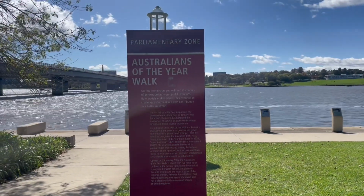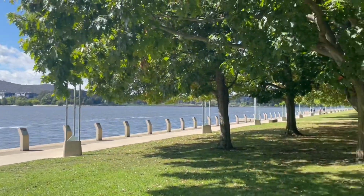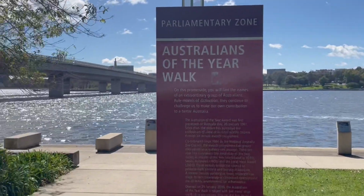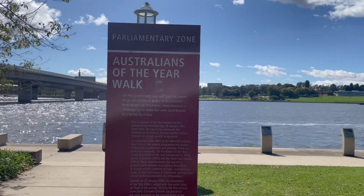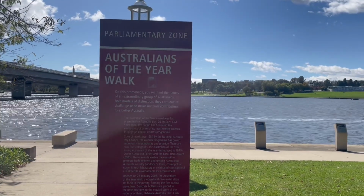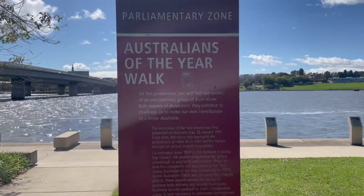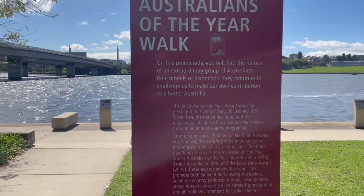Here we have the Australian of the Year walk. They have little plaques along the walk, and basically in Australia they nominate one person every year to be a role model, and it started on Australia Day, which was the 26th of January in 1961. I think we've got different awards now as well.